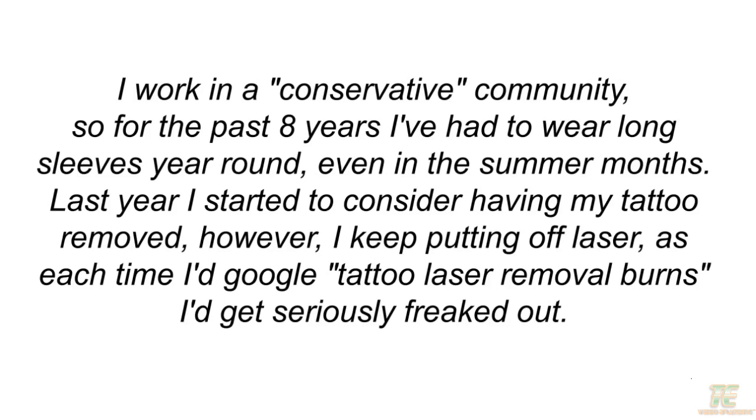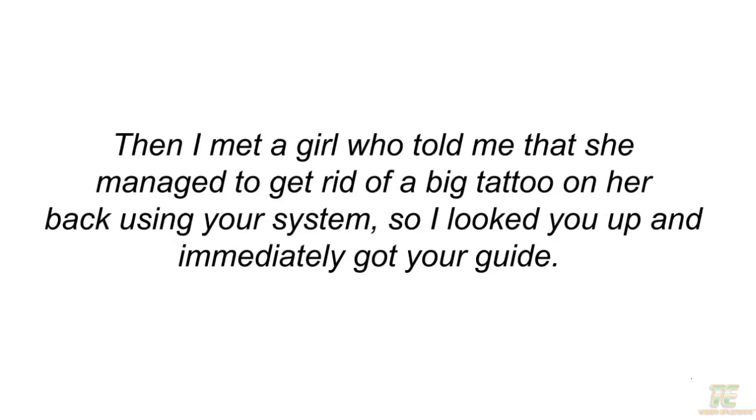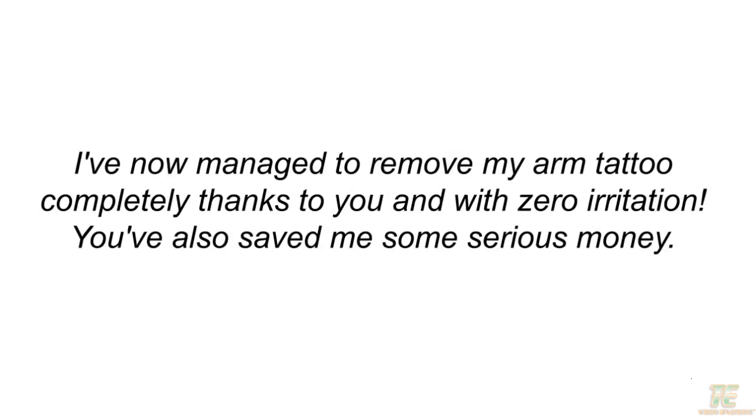I work in a conservative community, so for the past 8 years I've had to wear long sleeves year-round, even in the summer months. Last year I started to consider having my tattoo removed. However, I keep putting off laser, as each time I'd Google tattoo laser removal burns, I'd get seriously freaked out. Then I met a girl who told me that she managed to get rid of a big tattoo on her back using your system. So I looked you up and immediately got your guide. I've now managed to remove my arm tattoo completely thanks to you, and with zero irritation. You've also saved me some serious money.